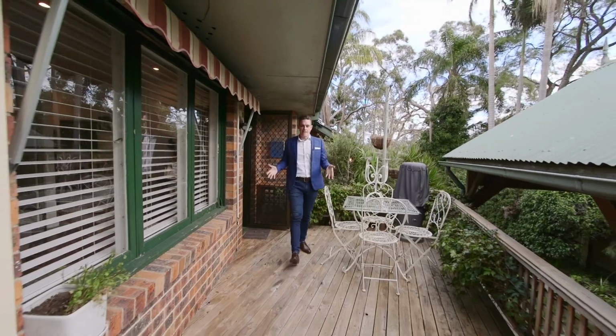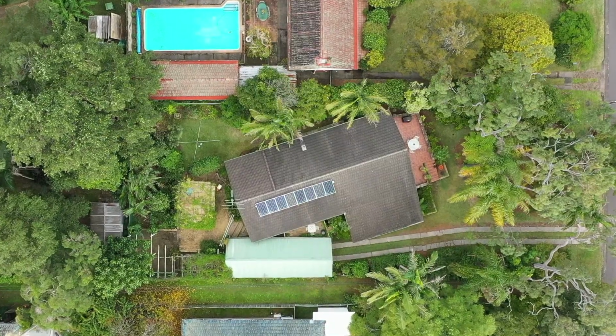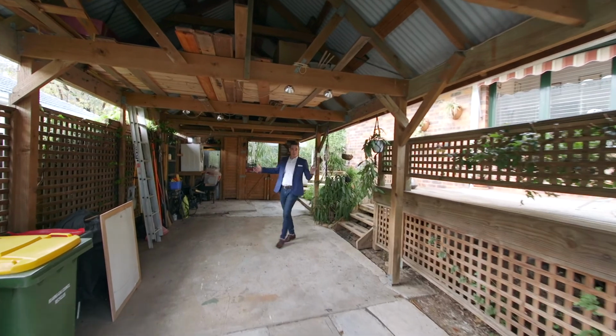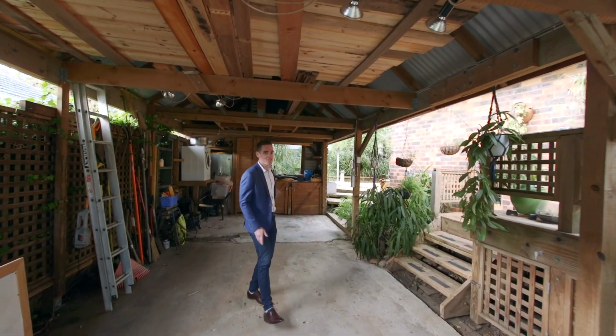Coming straight out from the house is this gorgeous little deck that connects you to the garage. The front door is only for strangers. Friends and family always come in through the garage and the side door. This carport, currently configured for two cars, has plenty of room for more off-street parking and obviously this workshop at the back.